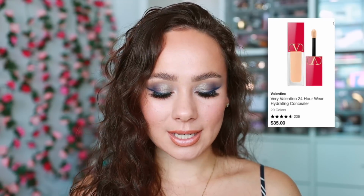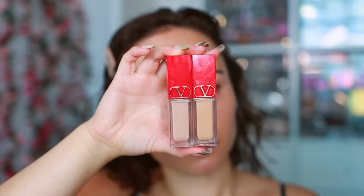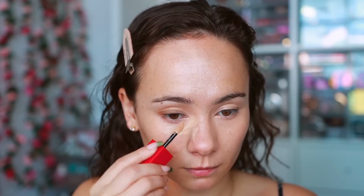And then a formula that's very similar to Natasha Denona's, which is why I love it so much, is the Valentino Beauty Concealer. This is, I guess it is new, but I did pick these up during the sale. I picked up the shades MN2 and LN4. So I initially picked up MN2, and this was too dark for me. It's more of a spot concealing shade, but I loved the finish of this so much that I didn't even bother returning the darker shade.